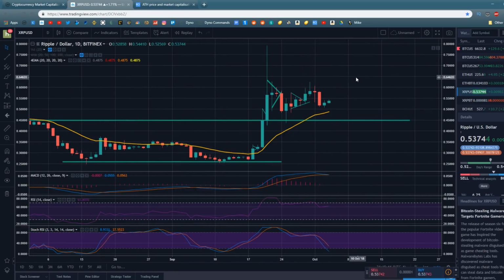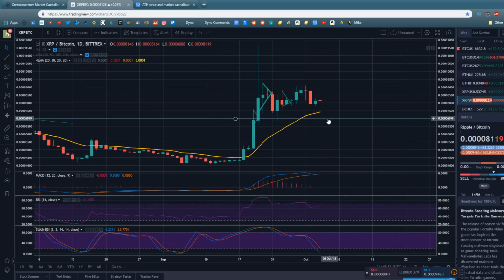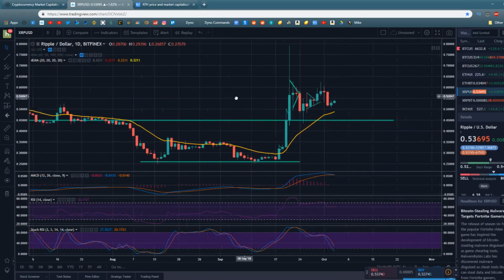But what I'm expecting for XRP to do from here, I almost called it Ethereum again, is probably come back down to this 45-cent level, or the 7,000 Satoshi level on XRP over Bitcoin. I would like to see XRP come down to those levels at least and try and get some support down there.